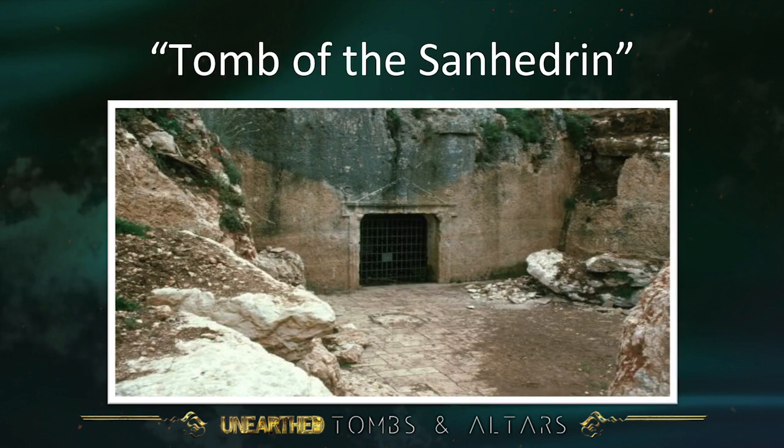Here's another one. This is called the Tomb of the Sanhedrin. And it, again, a large door going into very large rooms inside. In fact, inside that, there is room for 63 bodies in different locations, different loculi, as we call them. And you'll see those later on. But again, the door is very high, although it's cut out of the rock.